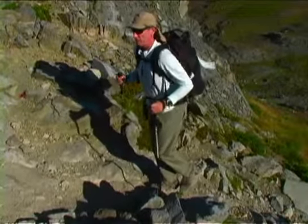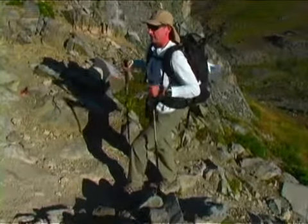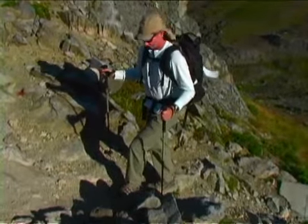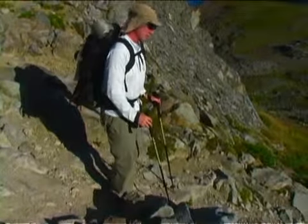I'm pushing, I'm using my elbows, I'm using my triceps, and all my upper body along with the leg. So a lot less stress on the leg, which means that it's going to be a lot more comfortable hike. On the downhill, it's just as important.